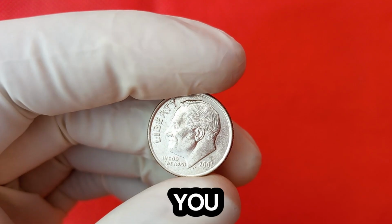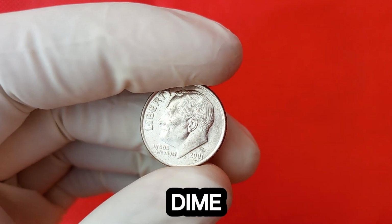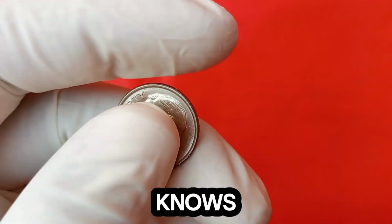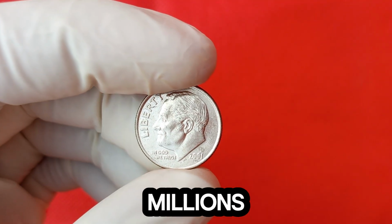The next time you get a handful of coins, take a closer look. That ordinary dime could be the ticket to a life-changing fortune. Who knows? Maybe you will be the next lucky collector to uncover a hidden treasure worth millions.